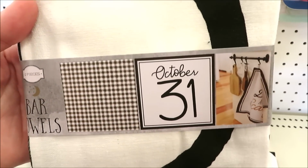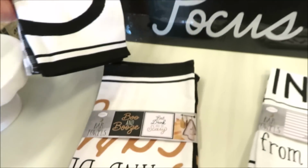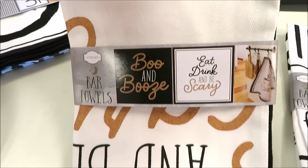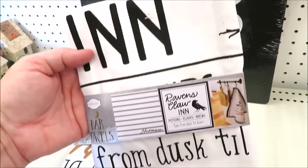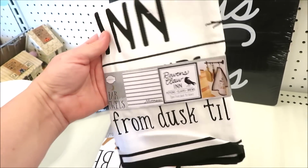So at my store, I haven't seen any dish towels for Halloween yet, but they are doing this. It's a fun twist. They're little bar towels, 2 in a pack for $3, and I found them in 3 different packs. I do think that if you are handy, you could sew these together and have a pillow cover for $3.